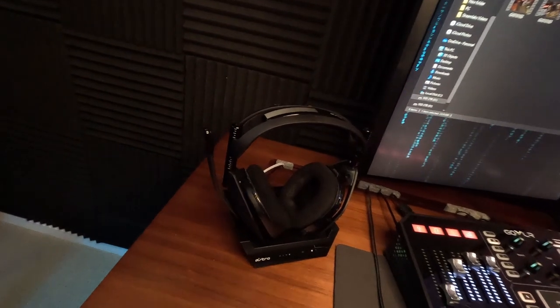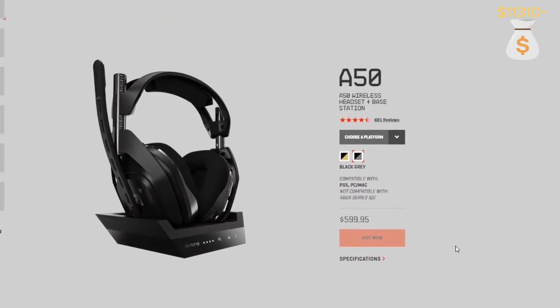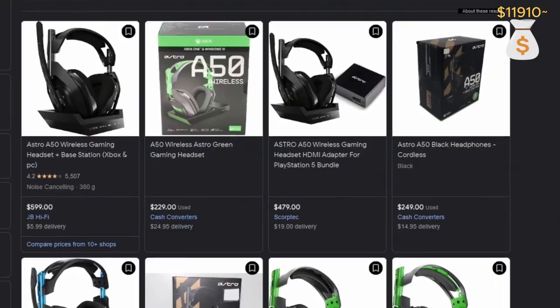For my headset, I'm running the Astro A50s, which is regarded as one of the higher-end gaming headsets in the wireless category. I personally like it, but I'm not an audio technician, so I wouldn't know how it compares to other headsets. I just know that it works for me, feels great, sounds great, so I'm happy. The Astro A50s' recommended retail price is $600, but you can definitely find it cheaper if you shop around.